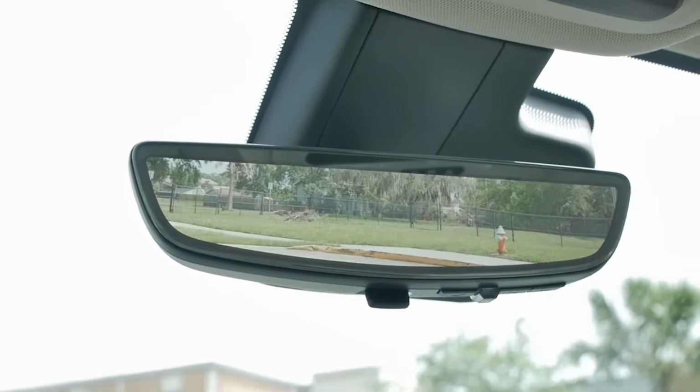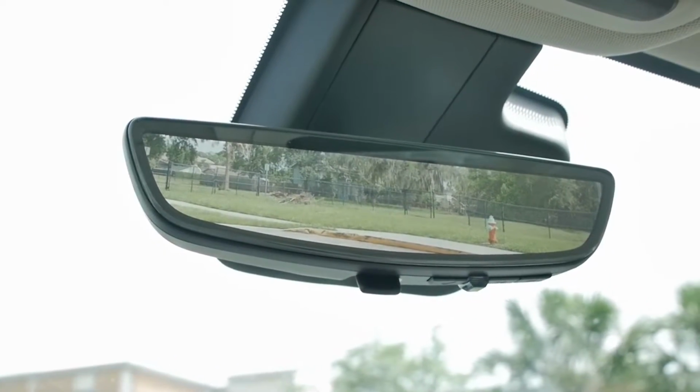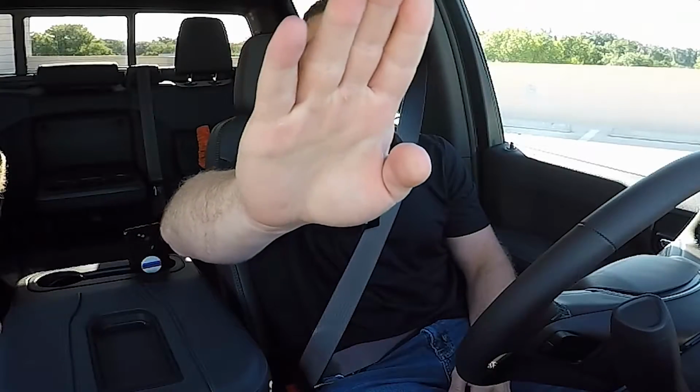And the other thing that I absolutely love about the cabin of a lot of GM vehicles lately is the rear view camera mirror system. So you just flip this switch and the rear view mirror becomes a camera, giving you a better view on the outside. That's great when you're trying to trailer. That'll give you a better view out of the back. The one thing this truck does not have, though, is a panoramic roof. We just have a regular sunroof on this truck.